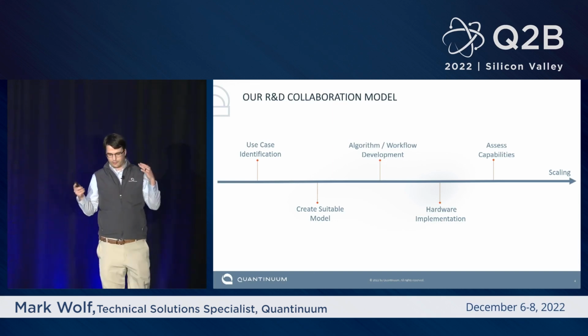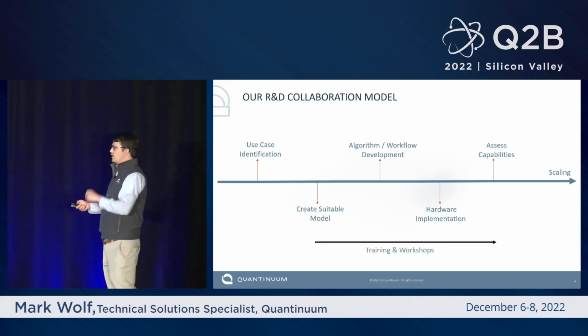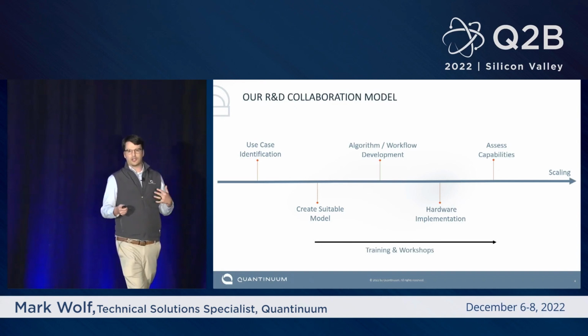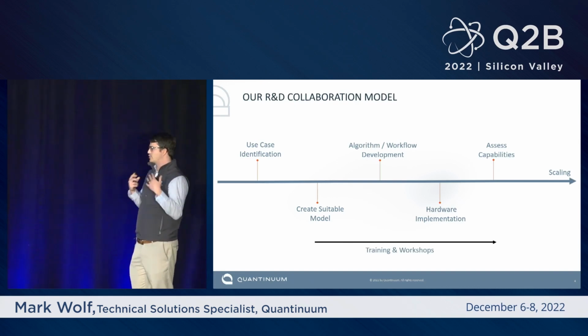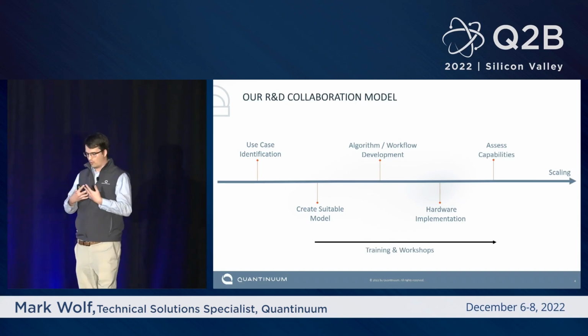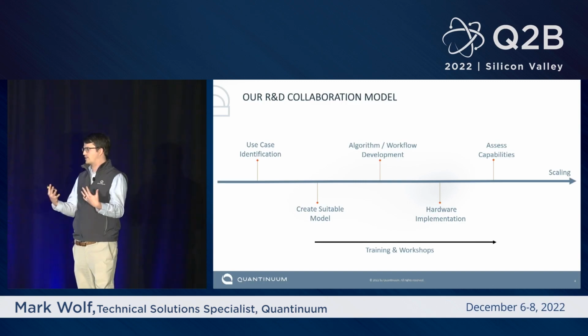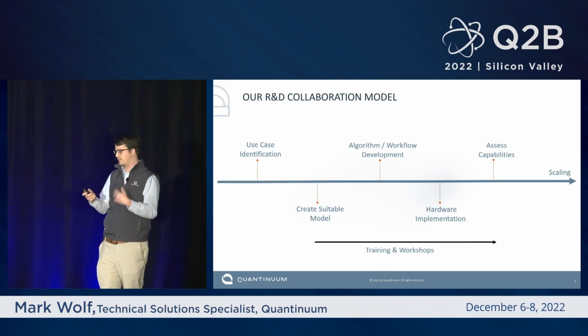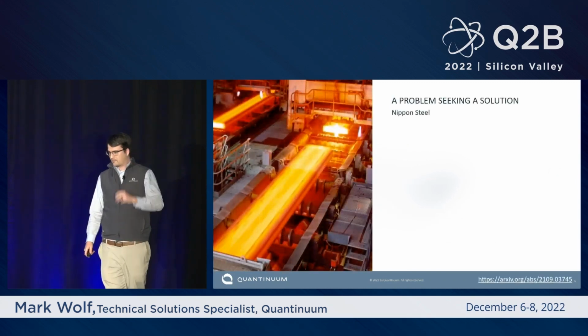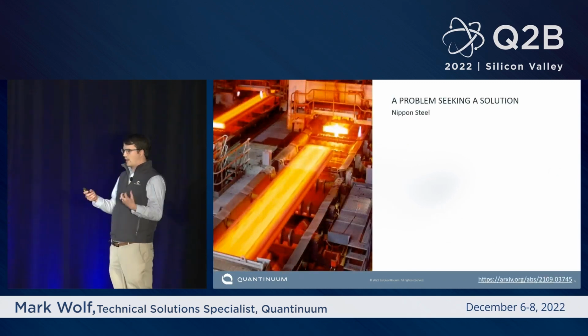So for the first story that I want to talk about, one more thing. We also flank all of our collaborations with training and workshops to make sure we're conveying our knowledge to our collaborators and that we can work with their domain expertise and our quantum expertise together and transfer that knowledge well.